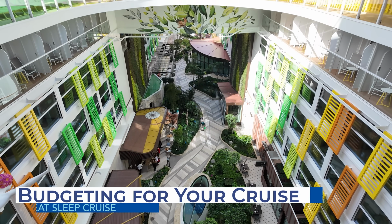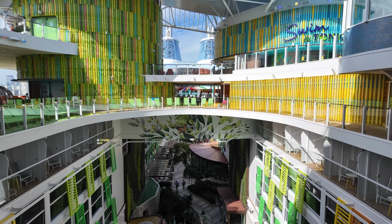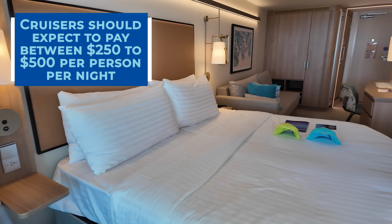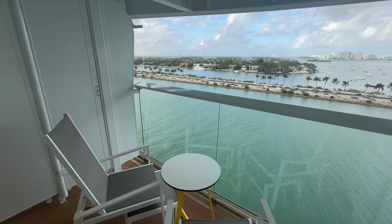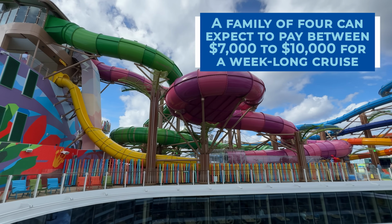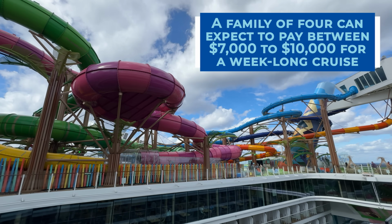While cruising is a great value, like most things these days, the costs of going on a cruise have gone up. So in 2025, we expect cruisers to pay anywhere between $250 to $500 per person per night for a Royal Caribbean cruise. So it's not unheard of for a family of four going on a week-long Royal Caribbean cruise to expect to pay anywhere between $7,000 to well over $10,000 for their week-long vacation.